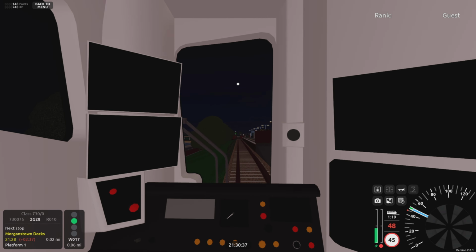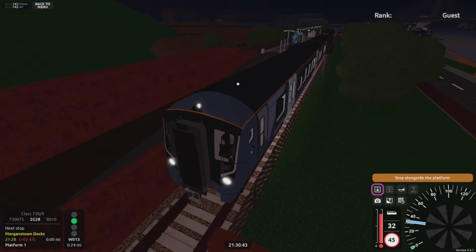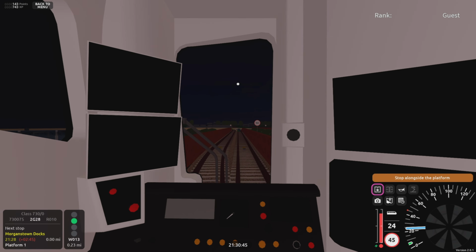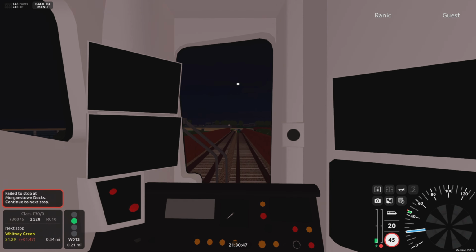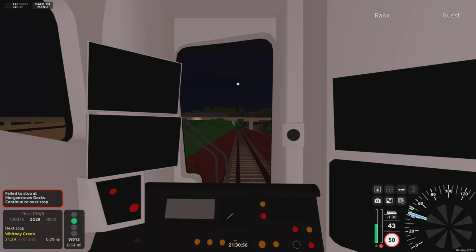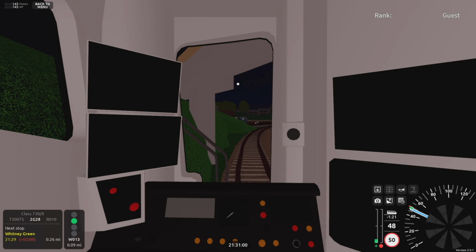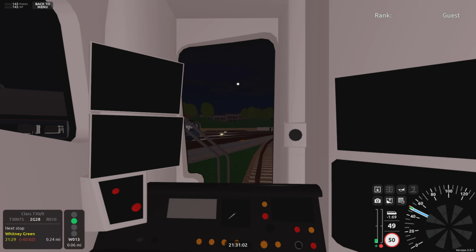And I obviously, oh, is this the station? Oh, this is the station. Slow down. Oh, well, we're not stopping there. Well, a bit of an overshoot. Yeah, well, whoops. We're not stopping there. Sorry, passengers. We're not stopping at Morganstown Docks because it's a weird station that's on the top of a hill, and the train driver didn't see it. Anyway, right, next stop is Whitney Green. So, we've skipped a station and we've not even made any time up, which is good. That's very typical of me, isn't it?